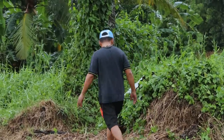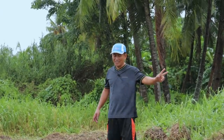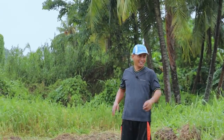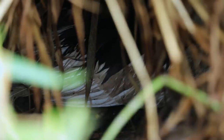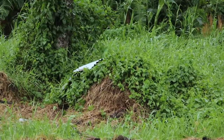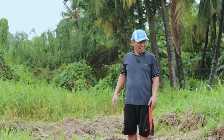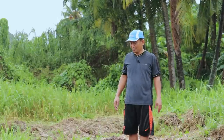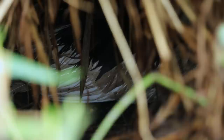I just discovered that our ducks, two hens, two mama ducks, laid eggs here. I tried to train these ducks, but they really have this animal instinct, instinct in the wild, that they prefer to hide and lay eggs in the bushes. So I don't know how to train them. Maybe we can put them inside a cage or inside the pen.